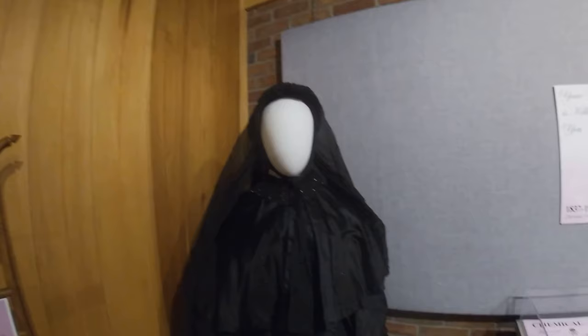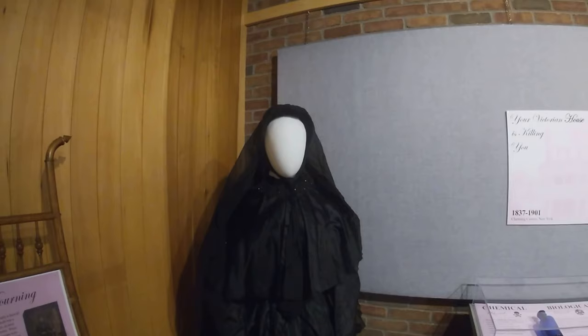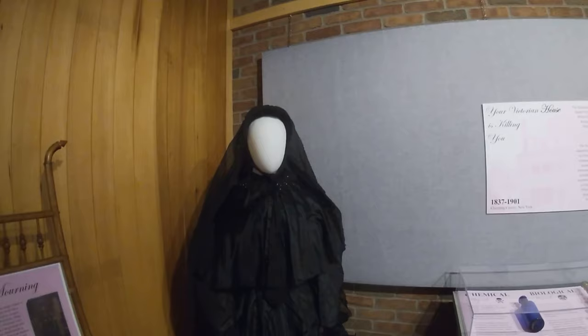Ooh, this kind of reminds me of that movie, The Nun, Michelle. This outfit here, this statue, kind of gives me the eebie-jeebies.